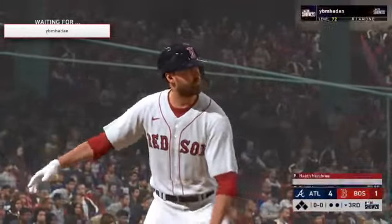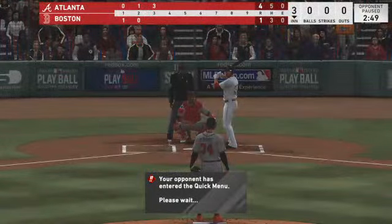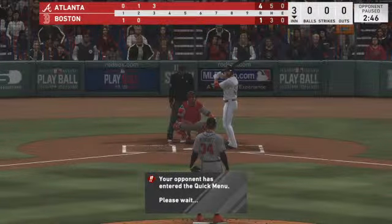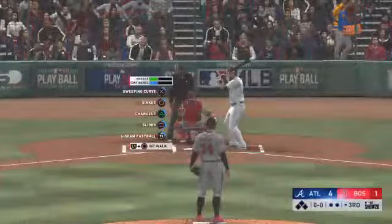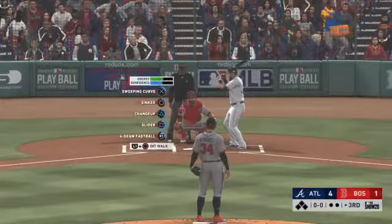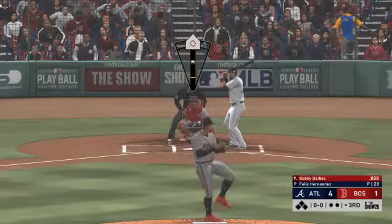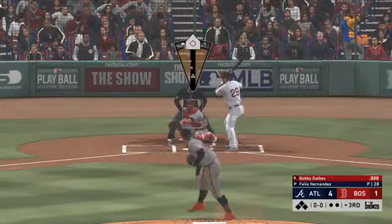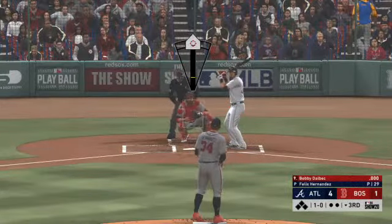Leading off the inning, Heath Hembree, as they'll look to get something going here and even this game up. The pitcher, Heath Hembree. Bobby Dahlbeck will get the call here as he'll hit for the pitcher. Ladies and gentlemen, your attention please. He's hitting for the Red Sox, number 29, Bobby Dahlbeck. This one's outside, quite a bit off the plate that time.